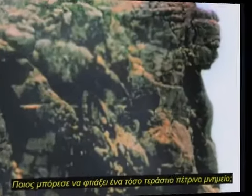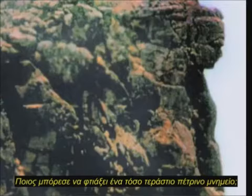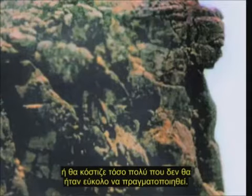Who could have been able to do such a big stone monument? Even in our days, it would be impossible, or at least it would cost so much money that it would never be able to be done.